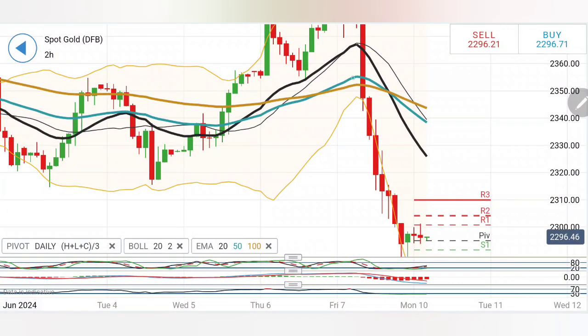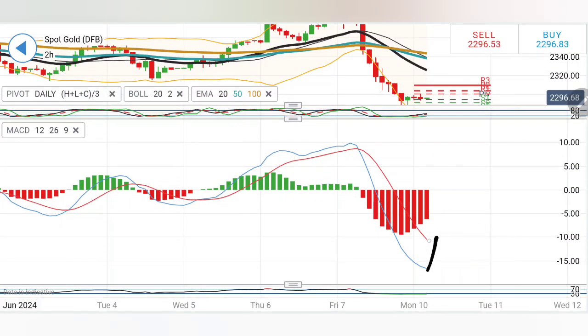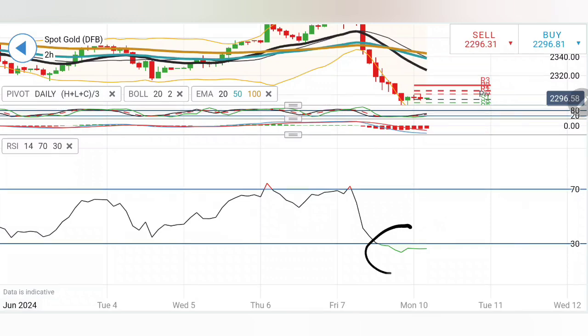Yes, here also moving averages have crossed over and are trading with divergence, signs of bearishness here. Stochastic is rising. The MACD is sharply bearish. It is trying to converge and it may try to trade bullish. If it crosses over from here, certainly a reversal can be expected. RSI is also staying oversold. We can expect a bounce back.